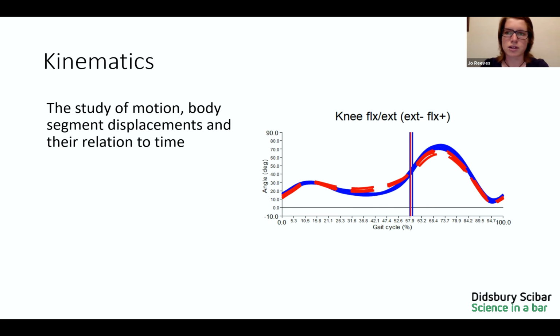And so in this graph, we've got a knee flexion angle. And in this case, flexion is positive. And the first 60% approximately of the gait cycle is stance. So when your foot is in contact with the ground. And this corresponds to where those vertical lines are. And then the next part of the gait cycle is the swing phase. So as you can see, the knee is the most flexed in swing when your foot is not in contact with the ground, which is what you'd expect as your knee is bent as you're walking. Because if it wasn't, you'd catch your foot on the ground and you'd trip up.